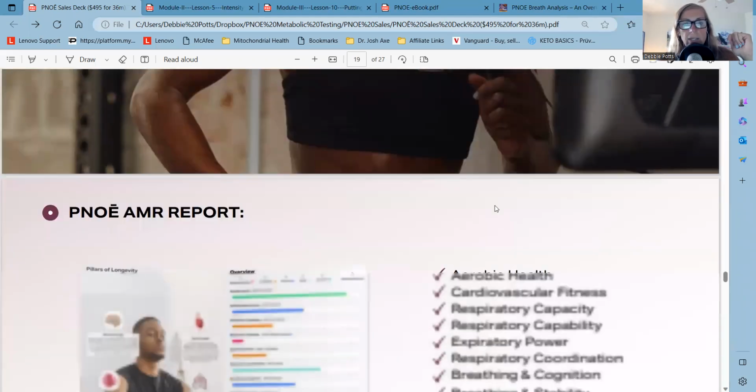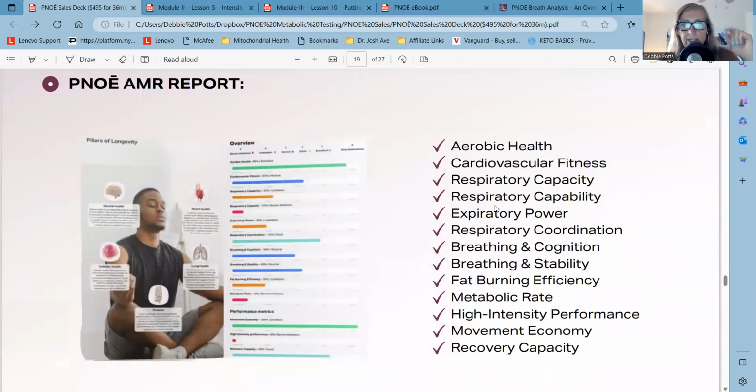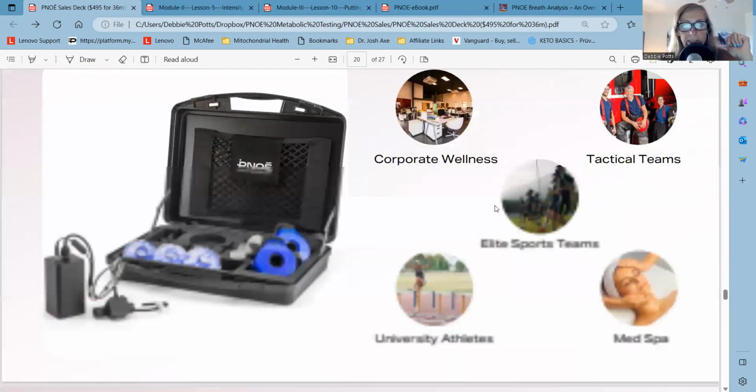The exercise test, the AMR, active metabolic rate test, is where you can measure aerobic health, cardiovascular fitness, respiratory capacity, respiratory capability, expiratory power, respiratory coordination, breathing and cognition, breathing and stability, fat burning efficiency, metabolic rate, high intensity performance, movement economy, and recovery capacity. All that is in this big, huge report. And you'll see where you have areas of opportunity, where your improvements are.